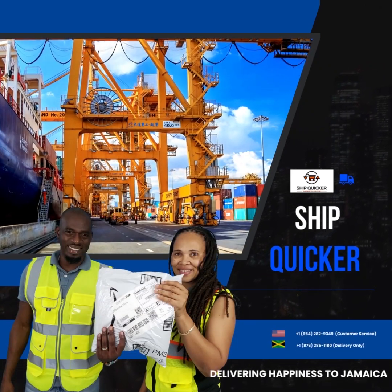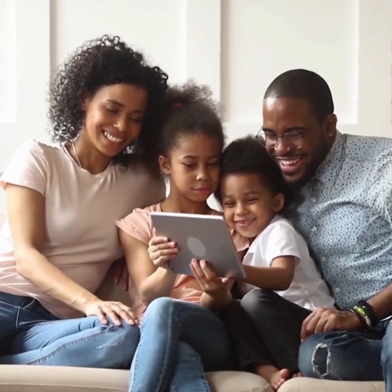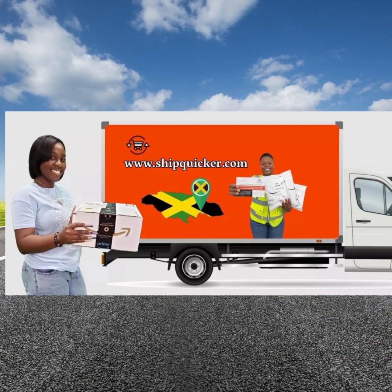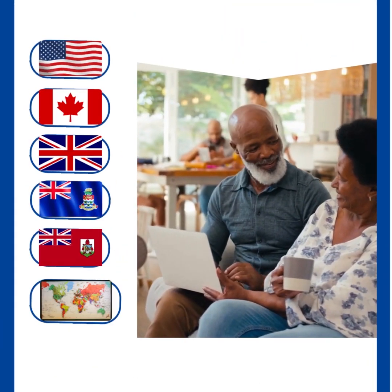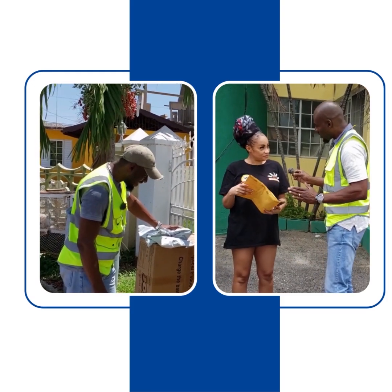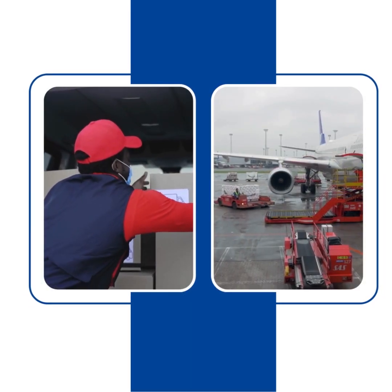At Ship Quicker, we understand the joy and the convenience of online shopping. But we also know that sometimes shipping to Jamaica can be a hassle. This is where we come in. You can shop online from anywhere in the world and have the items delivered to the doorstep in Jamaica. We handle everything from start to finish.